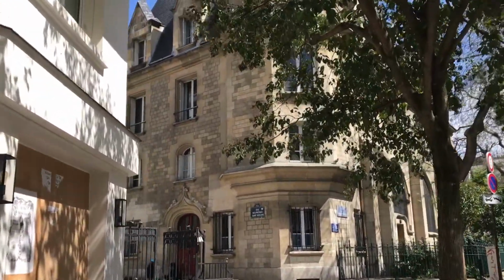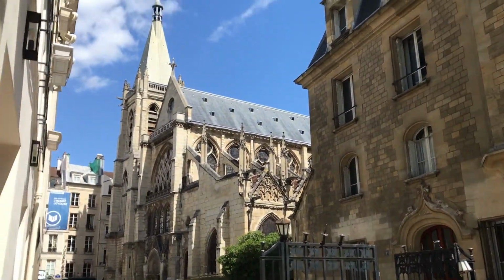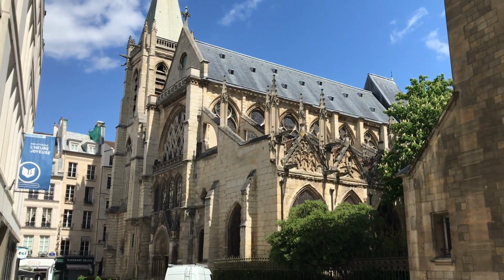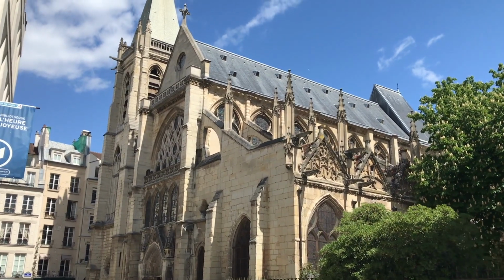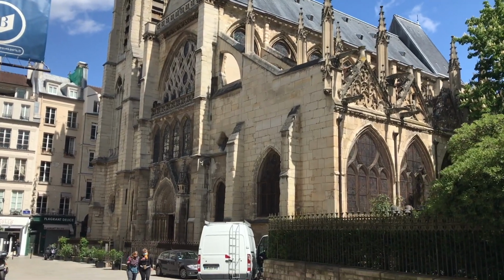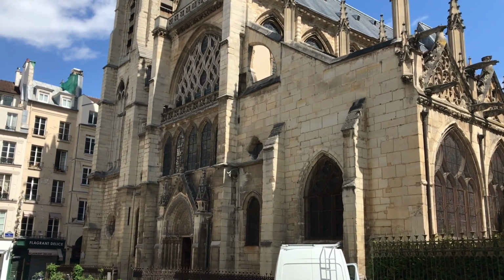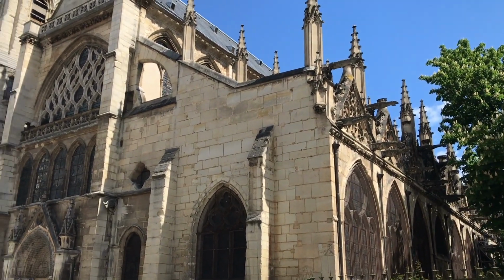But before that, let me show you what is, in my mind at least, one of the most beautiful churches of Paris. Ladies and gentlemen, you're facing a jewel of the late Gothic style, Saint-Séverin. It might be one of the oldest churches of Paris. I mean, actually, this place is possibly where the first church ever of Paris was built, but there is nothing left. This one, however, was built at the very end of the medieval times. This is the reason why this style is called late Gothic.